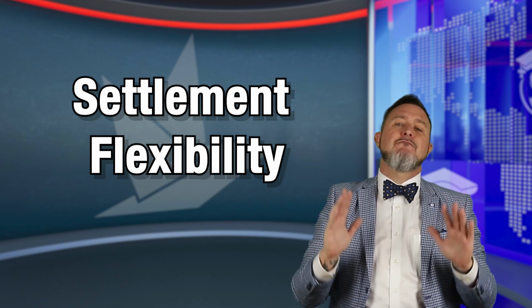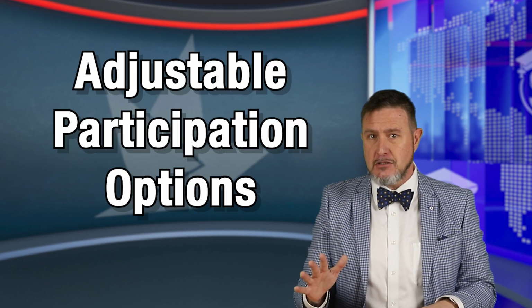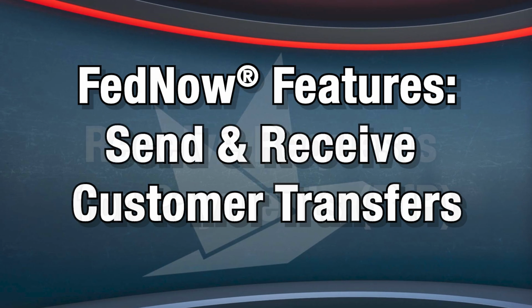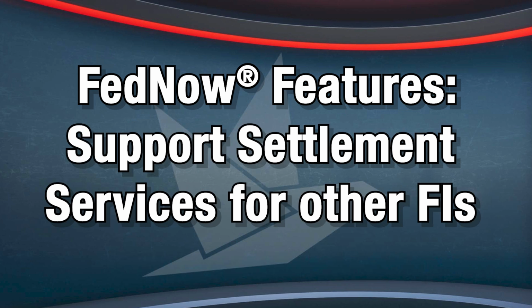Settlement flexibility. Financial institutions will be able to settle using their own master account, or they can make use of a correspondent master account. Adjustable participation options include support for the use of service providers and for correspondents. Features can be configured for each individual routing and transit number that is enabled on the system, such as the ability to receive customer transfers, send and receive customer transfers, or receive requests for payments. And of course, the support for financial institution liquidity management transfers, and support for settlement services for other financial institutions as well. There's a lot that's going to be there and a lot that's going to be available.